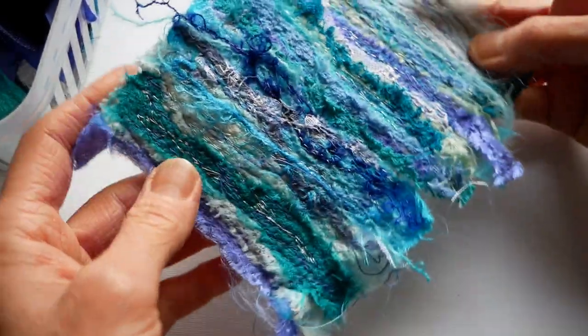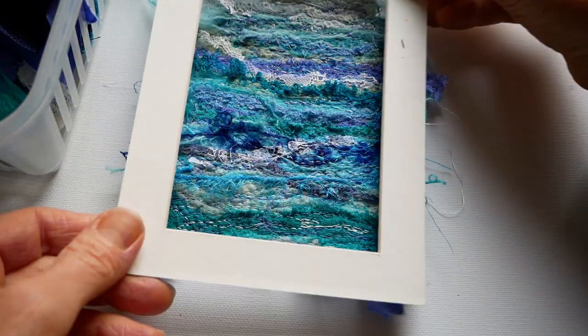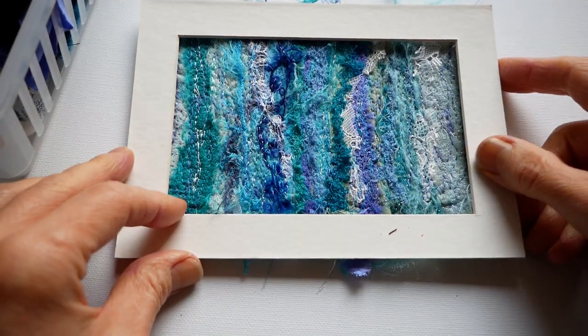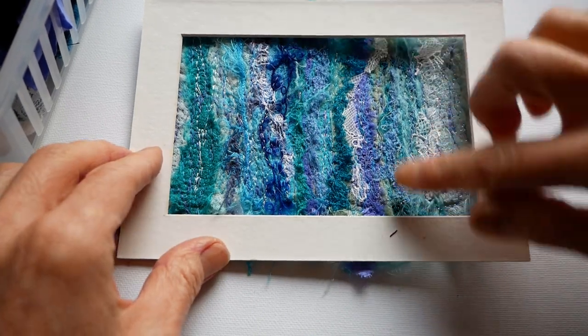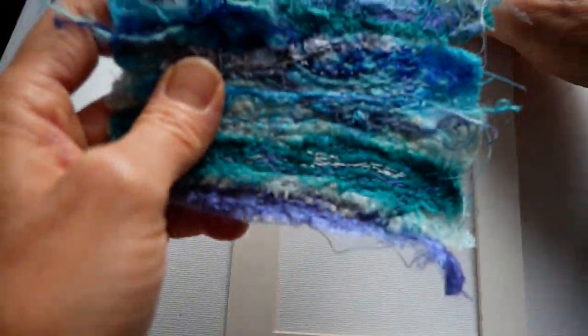I think it could be lots of different things. It could be a pretty little picture if you popped it into a frame. That'd be quite nice in a little frame. You could even, I think it actually works quite nicely that way as well, I have to say, just as a sort of a study of lovely colours, just something textural to hang on your wall.